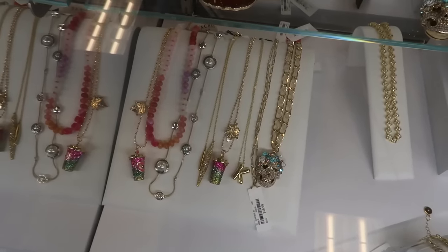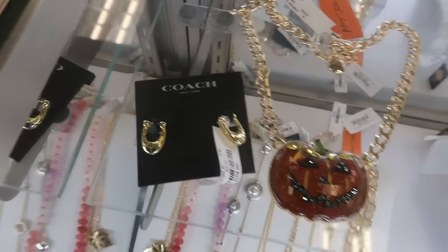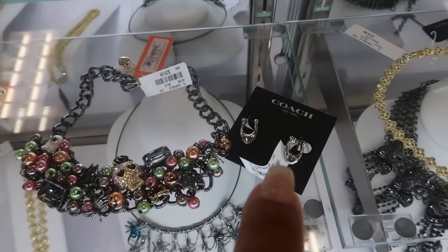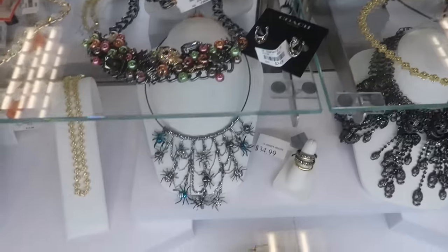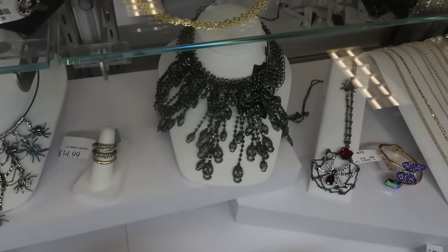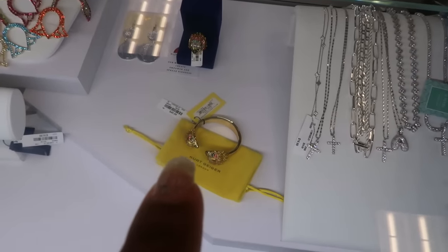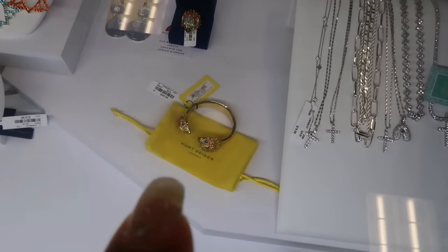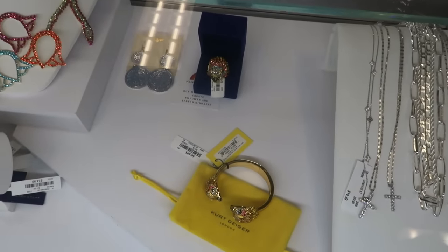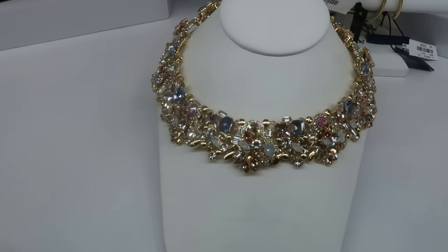I'm gonna look at that in just a second. And then you got these Coach earrings for $25. Right there. Those are nice. Those are gold. They also come in silver right there. You got that spider necklace down there. The skulls. They have restocked some Kurt Geiger, that bracelet, that's $50. And then the ring back there, the colorful ring right there, that one is $30. That necklace is $25.